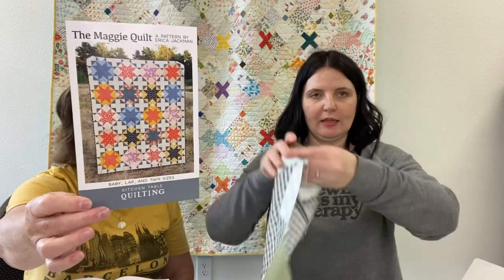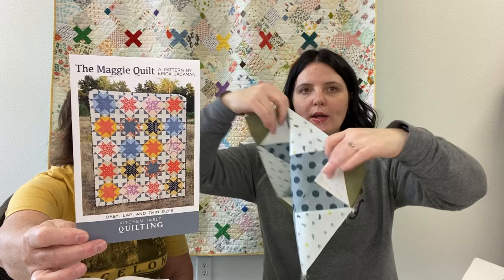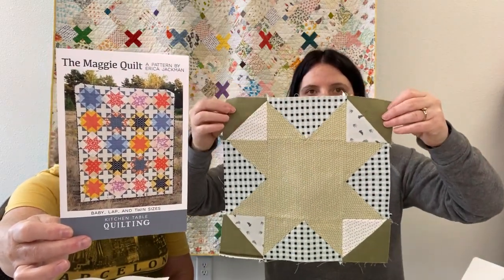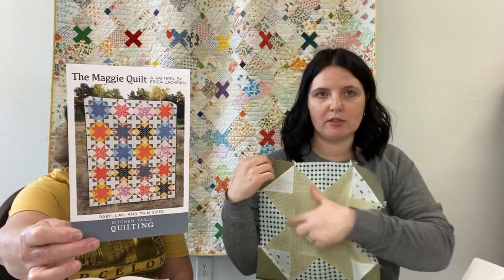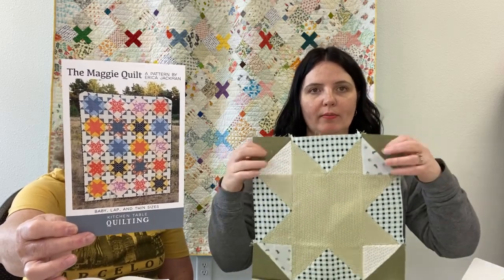They like it when you're up there too. Anyway, I got all the blocks done. There's 20 blocks. I had them all done last week. So are you doing the lap 63 by 78? Yes. The half-yard pack of Greenstone is what I used for the stars and this border or background.